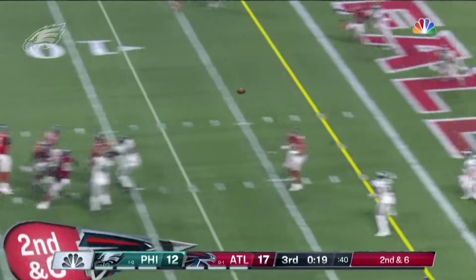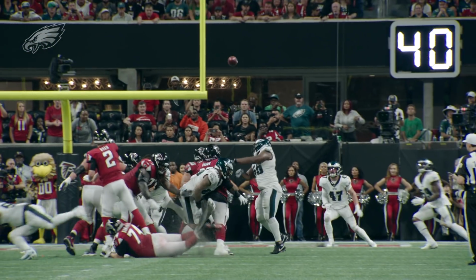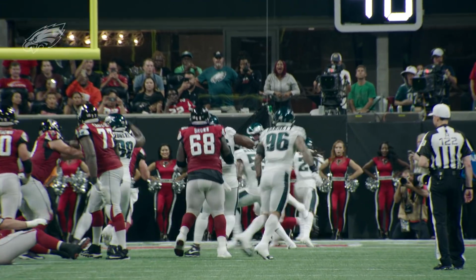An inaccurate pass here from Matt Ryan right into the hands of Nate Gerry. Eagles get a big turnover in their own end zone. Keep the momentum going. So the Eagles get the ball and they drive down the length of the field. They punch it in with a Carson Wentz quarterback sneak on the goal line. So now they are up by 1. They're going to go for 2. How do they get into the end zone and take a field goal lead?